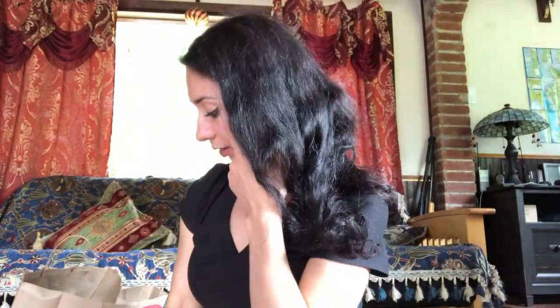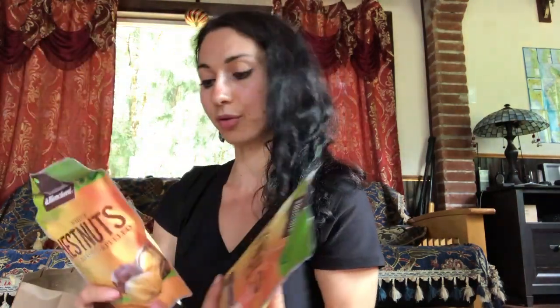So guys, I'm gonna show you the rest of the stuff I got. At Marshall's I got my favorite chestnuts. They're roasted and peeled. I love them. They were $2.99 for one bag. I usually add them into my salads, and these are the organic ones.